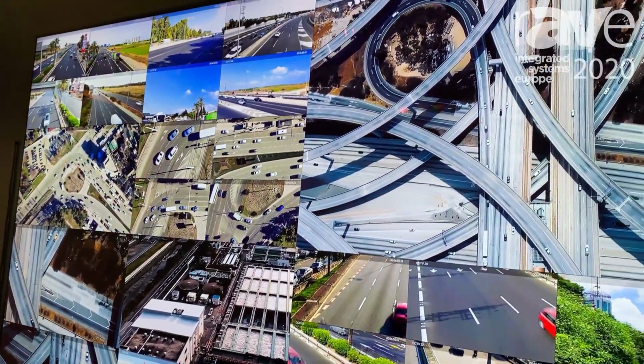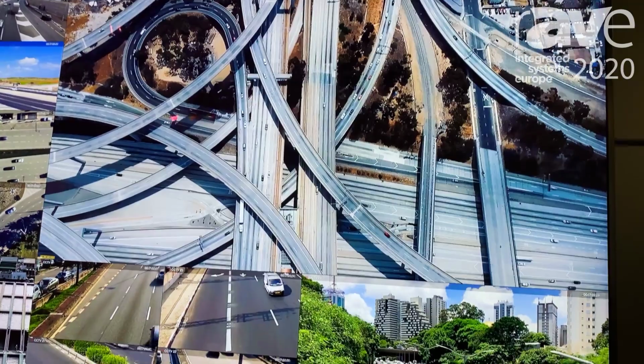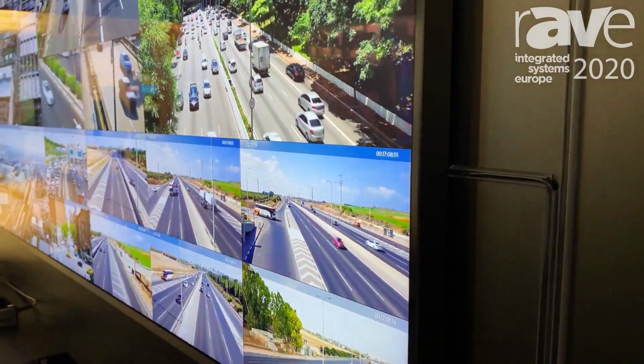Its QLED technology presents 100% color volume, providing 1 billion colors, and it features a peak brightness of 4,000 nits. With a slim, minimal design, QLED 8K signage aesthetically enhances any customer environment.